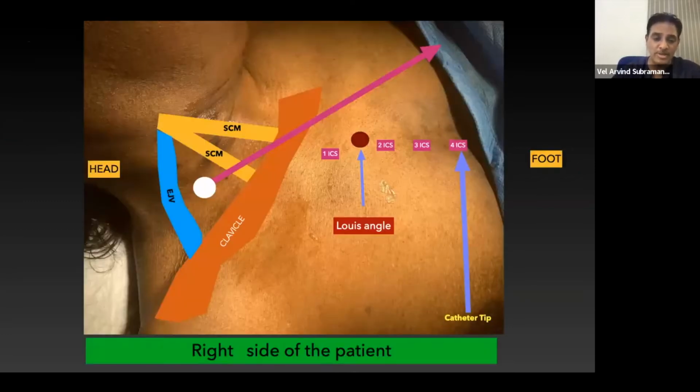I'm standing on the right side. The head end is here, the foot end there. There is a medial head of the sternocleidomastoid, and this is the lateral head. Down is the clavicle. This is the external jugular vein, exactly in the middle. At a 45-degree angle, you'll get only the vein. Either you could hit the IJV or subclavian or the junction.